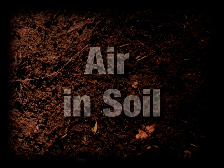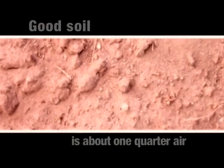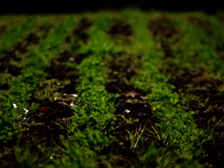The gas component is air. Good soil is about 1/4 air. Air provides the oxygen for the roots and is essential for the microscopic life in the soil to break down organic matter and release nutrients.